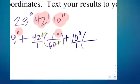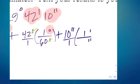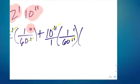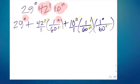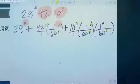Now for seconds, you can go through minutes. 1 minute is 60 seconds, and that'll get your seconds to divide out. But then you have to convert the minutes to degrees. So then you'd have 1 degree is 60 minutes. So notice you're dividing by 60 twice. You could also divide by 3,600 once if you want to do that. 1 degree is 3,600 seconds, just like an hour is. So really, all you're going to type into your calculator is exactly what you see in one fell swoop: 29 plus 42 divided by 60 plus 10 divided by 60 divided by 60.